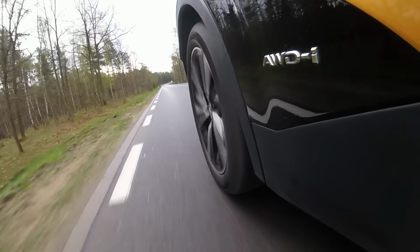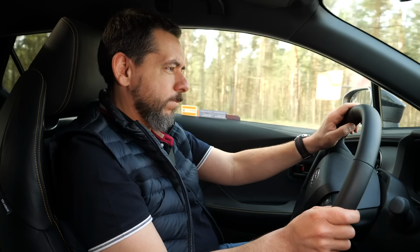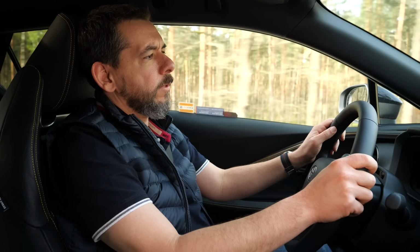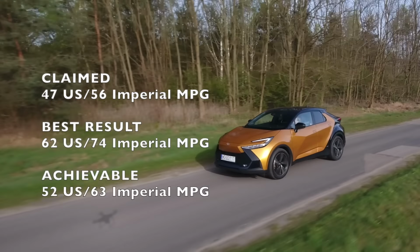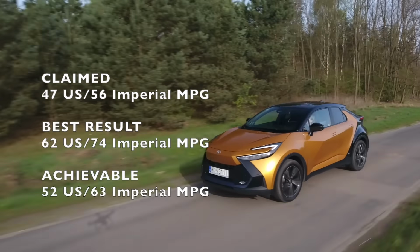Also, this car gets intelligent all-wheel drive. So, it's got some kick and it's relatively economical. Toyota promises around 5 liters per 100 kilometers combined. My best result was below 4 liters per 100 kilometers, and 4.5 liters is easily achievable.